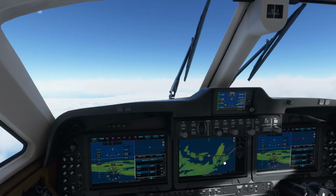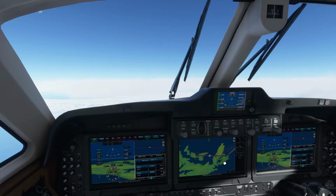It's sort of weird. Toggling reverse thrust doesn't automatically pull your thrusters back to full reverse thrust, which would be good. It sort of just puts you into reverse thrust mode, if that makes sense. And then you have to push your throttle forward to move it back to full reverse thrust. So I'm gonna try and do that in one smooth motion if I can, but I don't want to repeat this flight again.